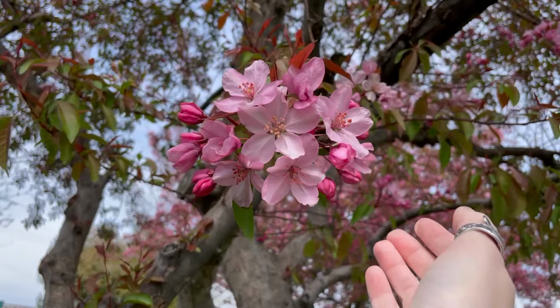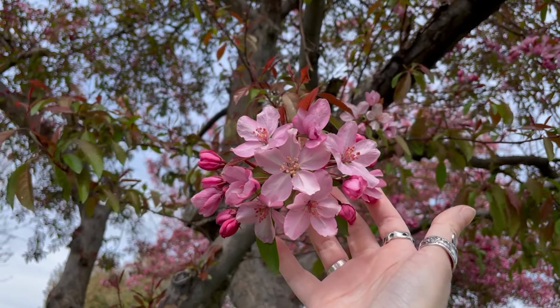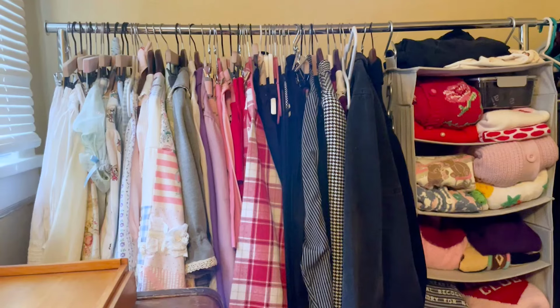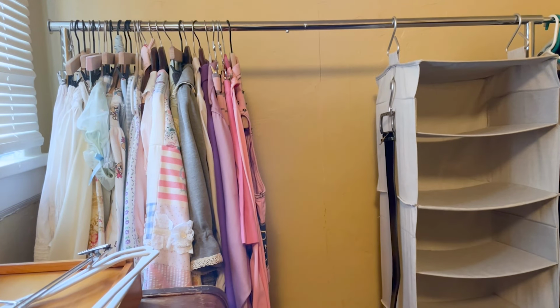Hello, friends. Spring has sprung, and you know what that means. Spring cleaning. I've gotten pretty sick of looking at an overflowing closet.